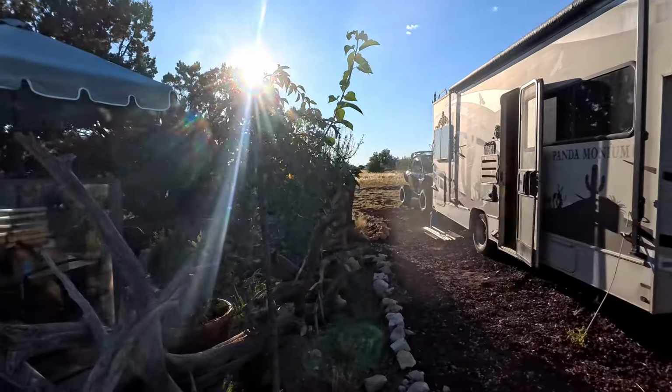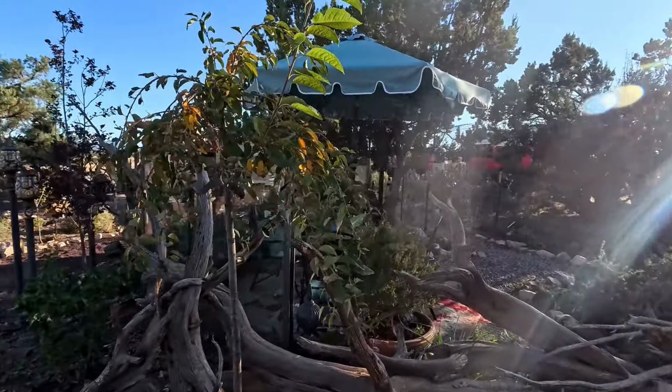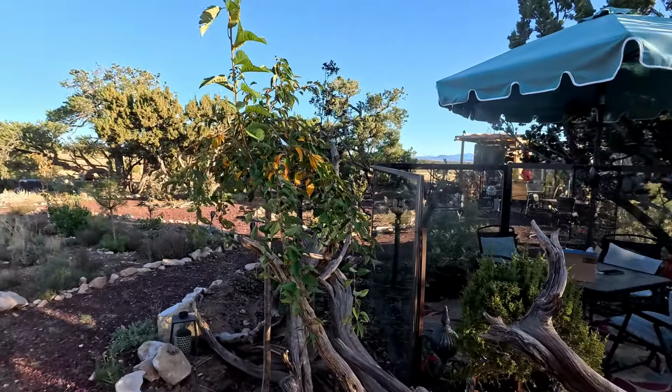So I don't want anything to mess with that as well. And this one stays narrow, which is awesome. So it should fill out this space nicely and it'll have white blooms in the spring. I think it'll look just lovely right here at this spot.